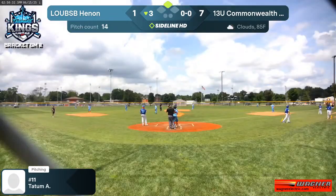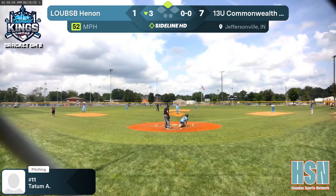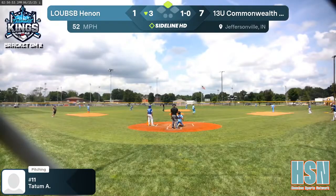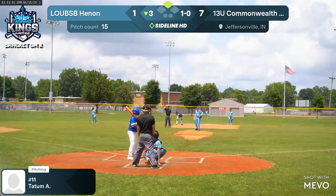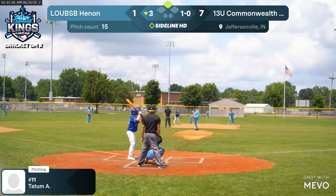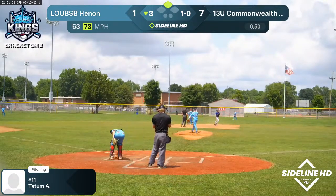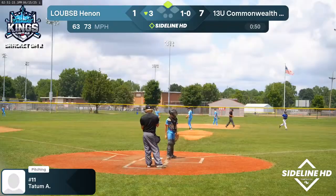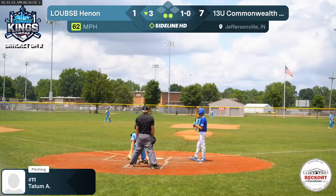The pitch. And chip away at this lead. Ball 1. Up the middle. Keegan Wall catches it. Out number 2, double play. 2-0.